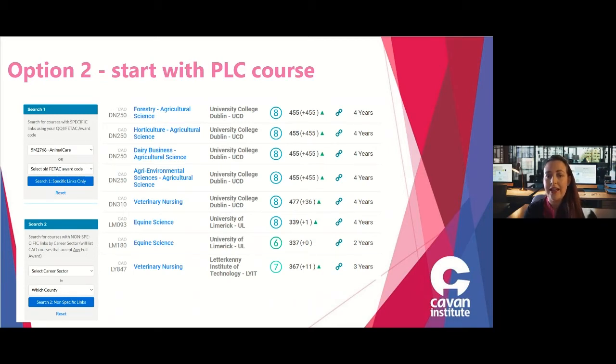And this is just a selection of the courses that are available to you that will have a direct link with that animal care course. So for these courses, you have to be doing the animal care course to gain entry to them. And you'll see there, some of those courses are very, very high points, 455, 339. Maybe not achievable through your Leaving Cert, but through the QQI, you will have access to those courses.